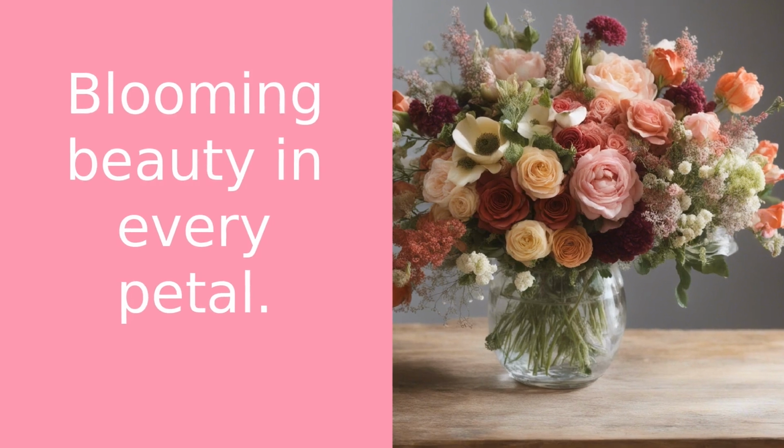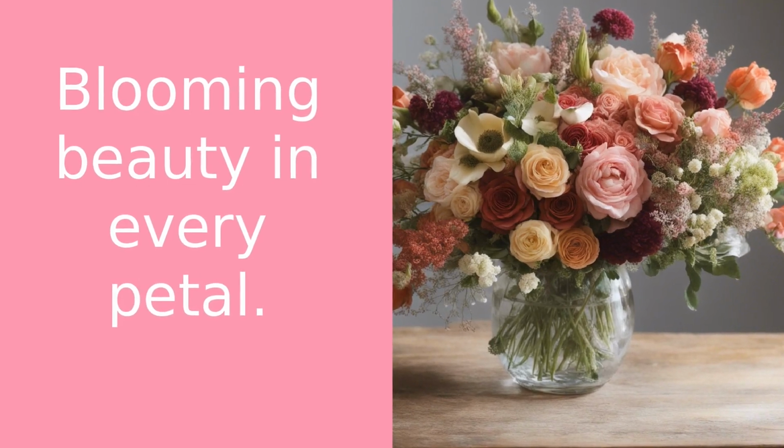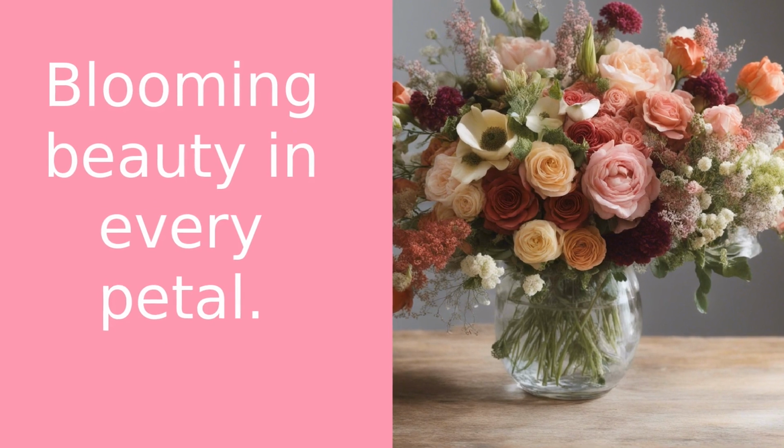Ever wondered how a simple bunch of flowers can transform into a breathtaking centerpiece? Well, you're in the right place.